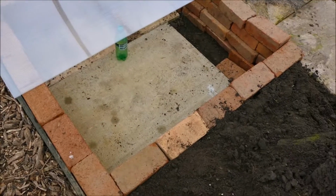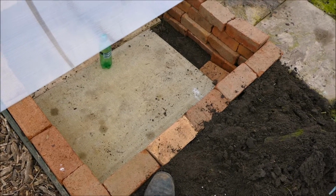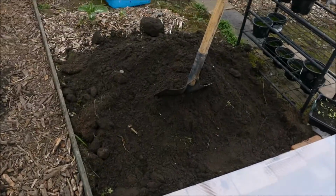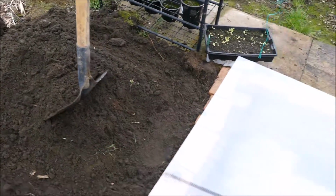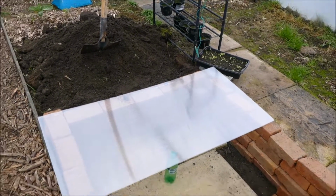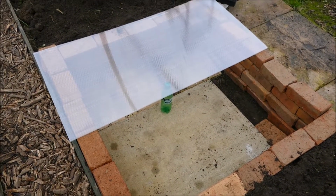That's it for now. I've banked up the soil on the sides here so that it helps to insulate the bricks. You can see on the other side where the path is, I can't really do that, but where I have been able to do it, I've insulated it. So all I have to do now is put a second sheet of polythene on top, keep an eye on the temperatures, and hopefully this is good enough for the tropical plants.